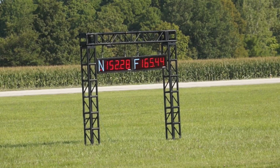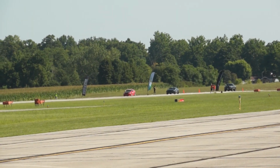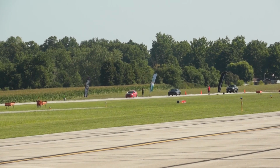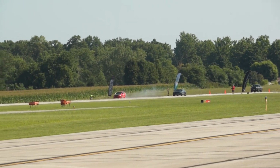There we go. A couple more beautiful cars coming up. Kevin Mounts in that Lexus IS300, 500 horsepower in that one. Jacob Schroeder in that Camaro 1LE, 800 horsepower in that beast. How's it going to play out? You're going to find out right here.